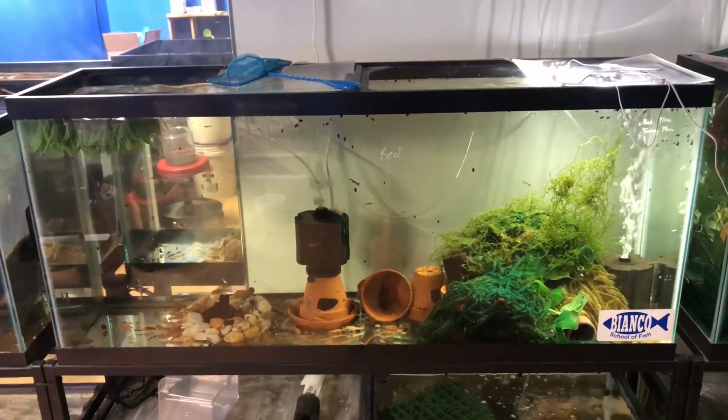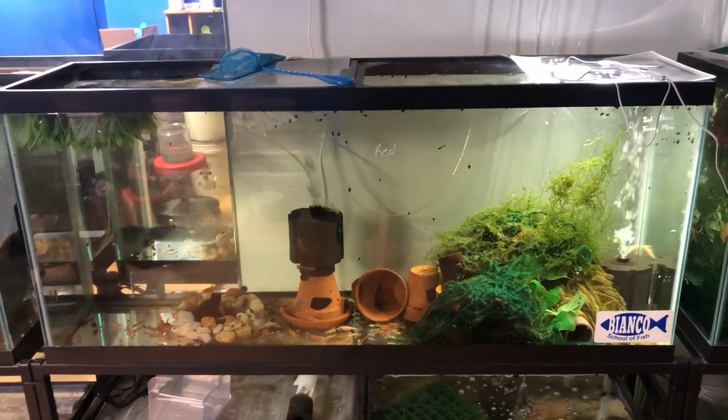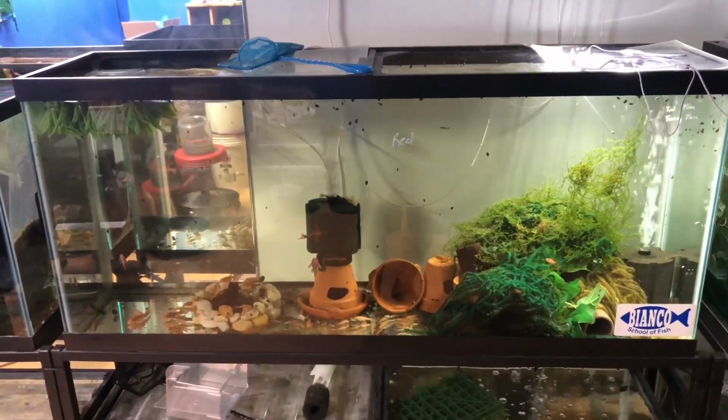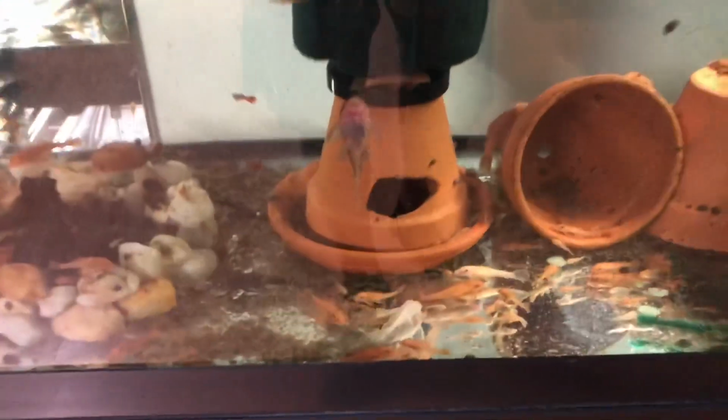Last but not least, guys, it's one of my favorite tanks in the fish room. Not for the way it looks, even though I do like this moss that's starting to grow in here a little bit. But the fish in this tank, I have some baby red plecos in here, and I have some of the coolest, in my opinion, bristlenose plecos.